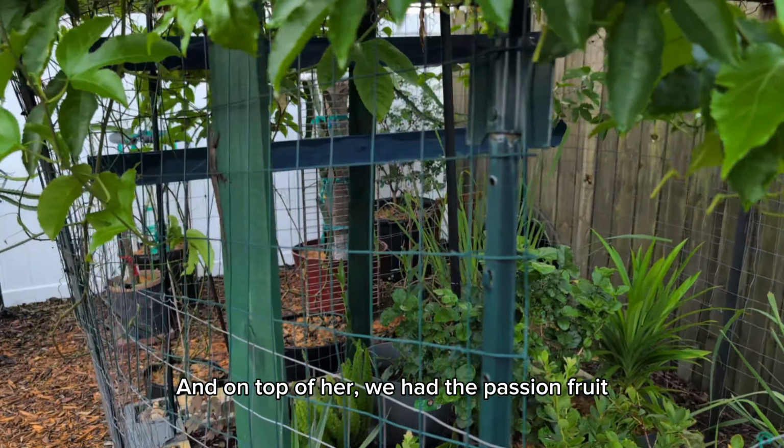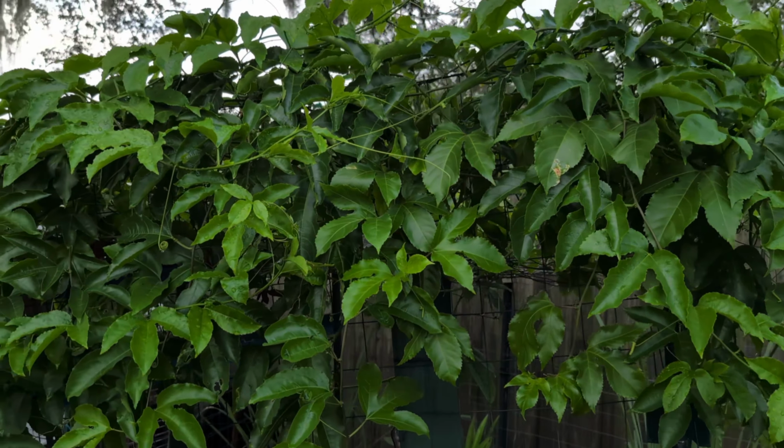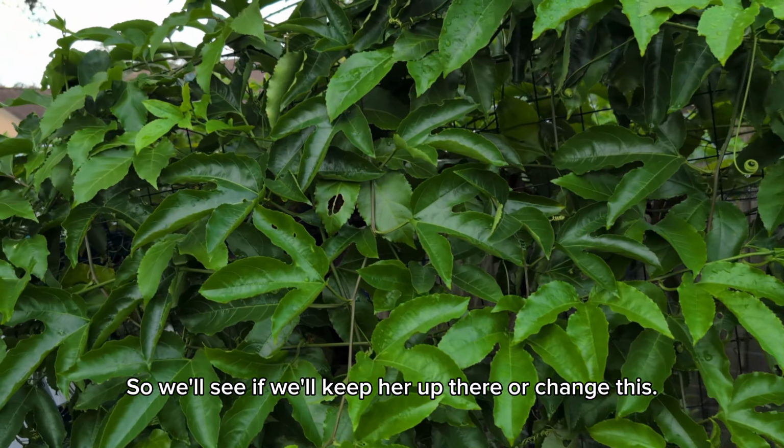And on top of her, we have the passion fruit once again. Passion fruit doesn't seem to be growing too well in this area like my others. So we'll see if we'll keep her up there or change this.